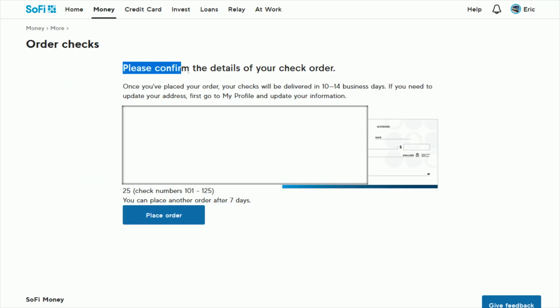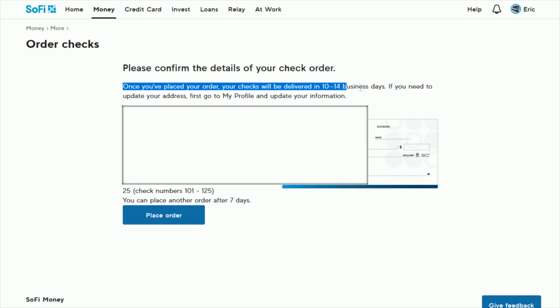And then it takes you over to a page where it says, please confirm the details of your check order. And over here on the side, it gives you a check preview of how it's going to look when they come in the mail. Once you've placed your order, your checks will be delivered in 10 to 14 business days.